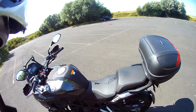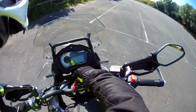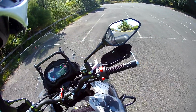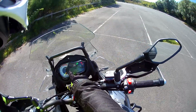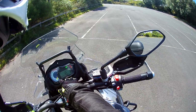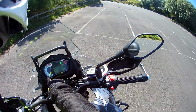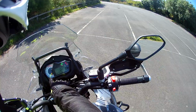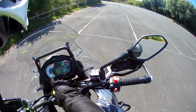Right, the other thing to be aware of on this Benelli, I love the screen. It gives you all the information. You've got the rev counter, you've got a temperature, obviously the miles. Let's see what I've done and change it to kilometers. Yeah, so I'm on 61 miles since I got it on Saturday. 61 miles, that's all that's on it.